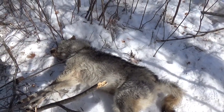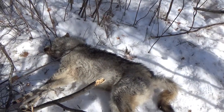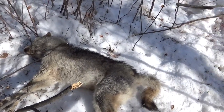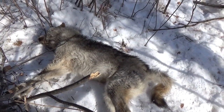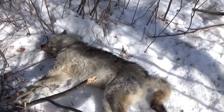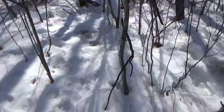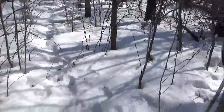I'll take a little closer look at the fur when we get him out onto the trail there, but I'm gonna go pick up the rest of those rams. You never know, maybe he was traveling with someone else, so could only hope. He's a little bit wet here. Like I said, it's been melting on and off a little bit, but still got quite a bit of snow in the bush, so right on. That's perfect. I'm thinking he came from the valley side. I don't think he came from this way, but great.